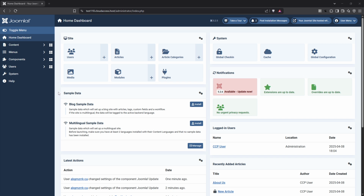Now let's get into the actual upgrade process. Begin by logging into your Joomla backend. Navigate to System, then go to Update and click on Joomla. Look to the top toolbar and click on Options.